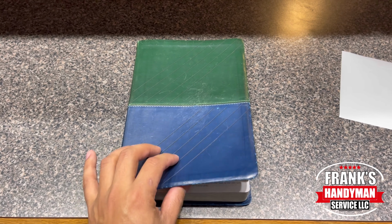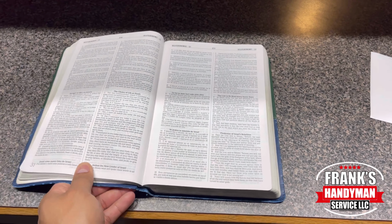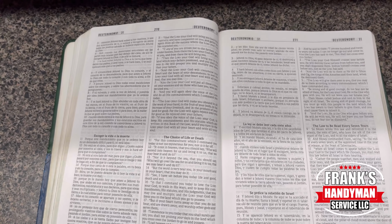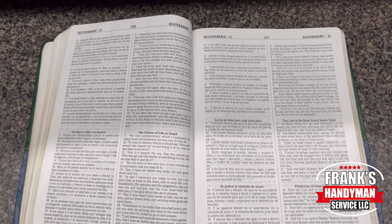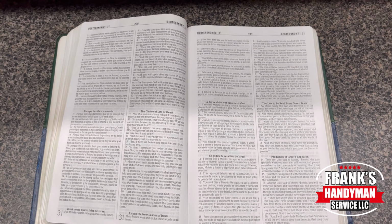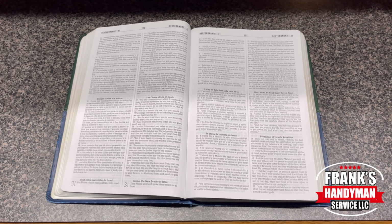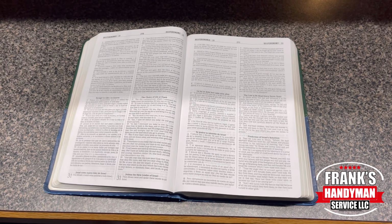Also, I usually try to have a morning devotional. I usually am reading 4 chapters of the Bible every single morning, and this definitely has helped me out quite a bit. I set a personal goal for myself to read the entire Bible in a full year, so I'm hoping to do that.